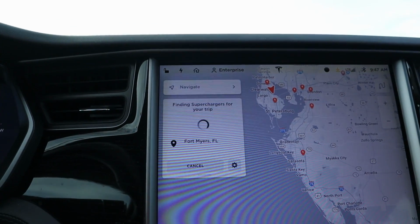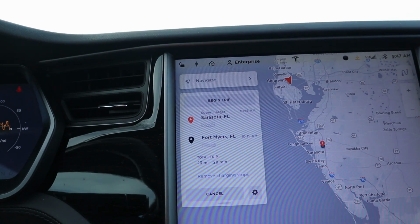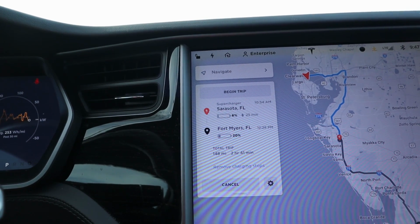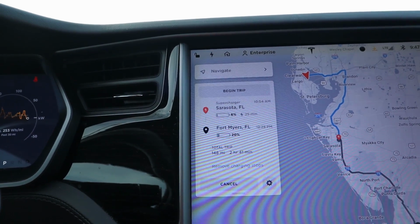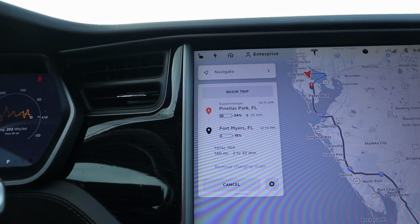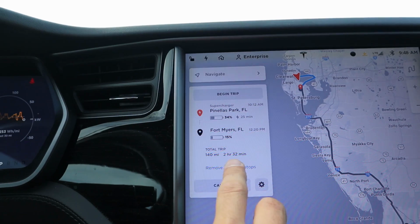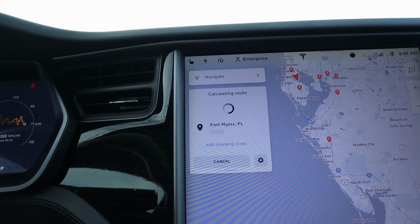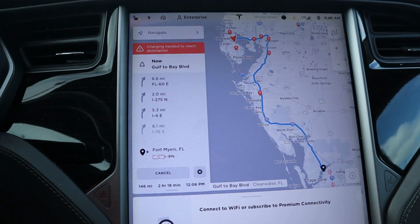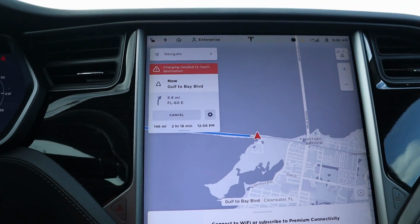See what it does? It says finding superchargers for your trip. So basically it tells you that you might not have enough juice to get there, so you're going to stop maybe in Sarasota. You're going to have 6% left, and then in Fort Myers you're going to have 20% left. Now they just changed that to a little bit closer superchargers, but that's pretty interesting. You can remove that if you want to, but why would you if you're running out of juice? So again, this is a super important thing, and it says charging needed to reach destination. Basically it tells you right there that you're not going to make it until you charge it up.